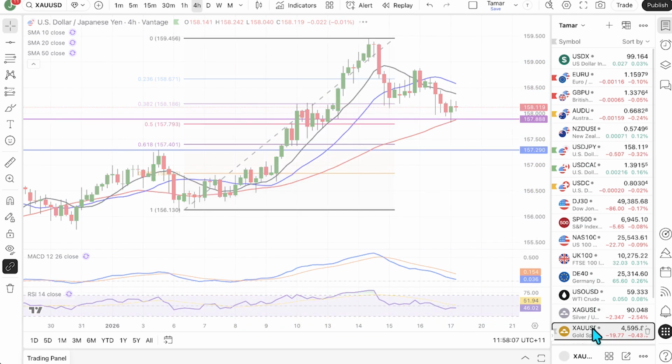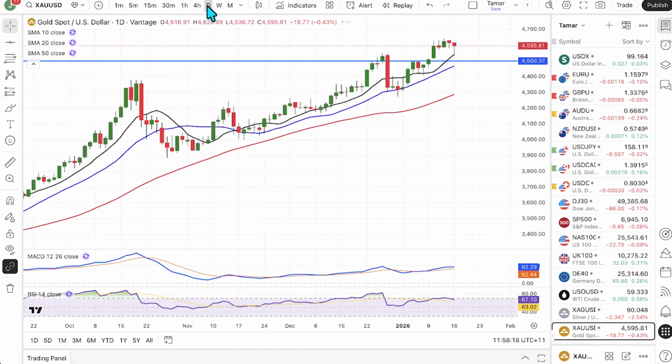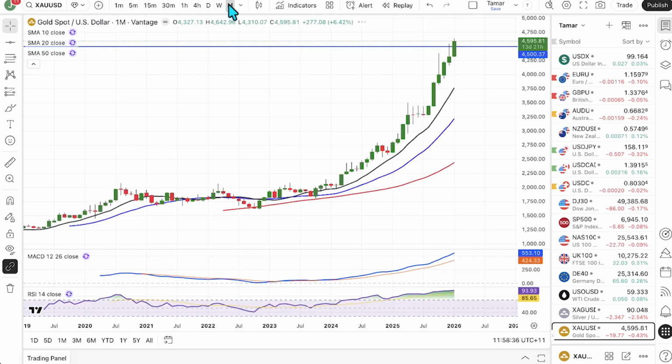Lastly, I want to take a look at a chart of gold. And here also, I'm looking for a lower time trading opportunity, and I'm looking at a pullback to the level of 4,500. So again, a round number. If we take a look here on the daily, we can see the level, we can see the previous swing high. And if and when the market will pull back into that level, it will still be in the buy zone. Keeping in mind though that on the higher time frame we are still quite overextended. So this is the weekly chart, and on the monthly chart we are very overextended.